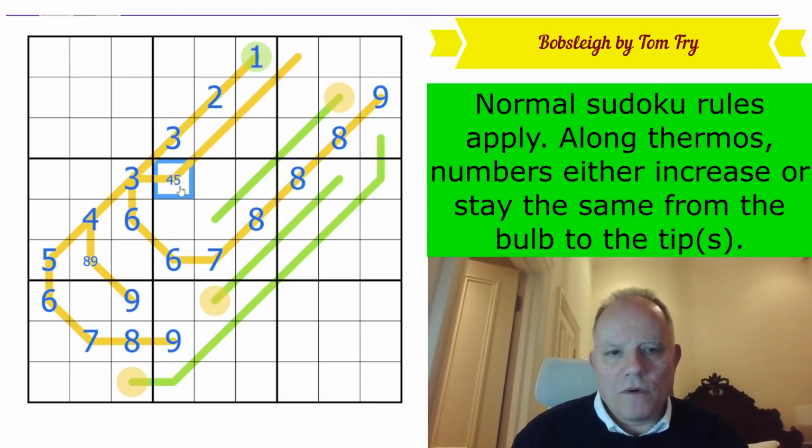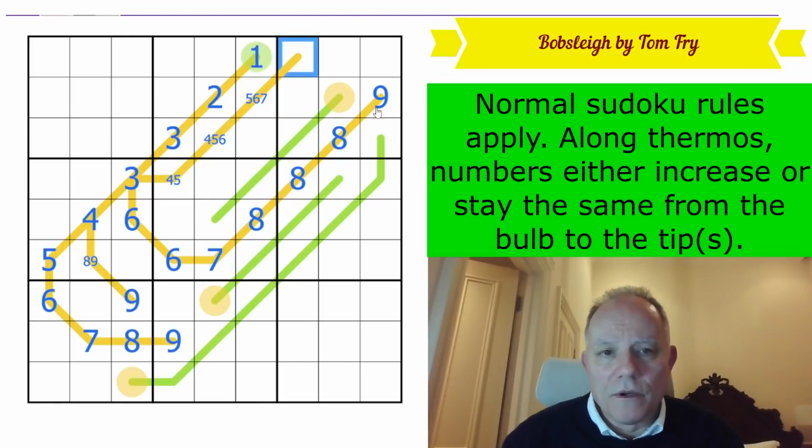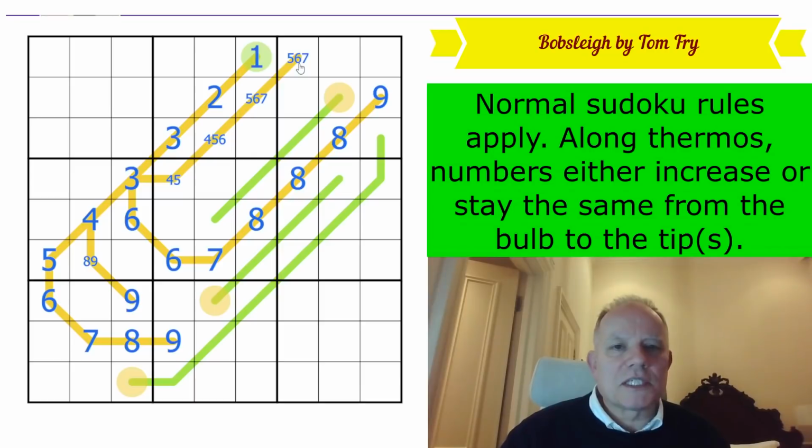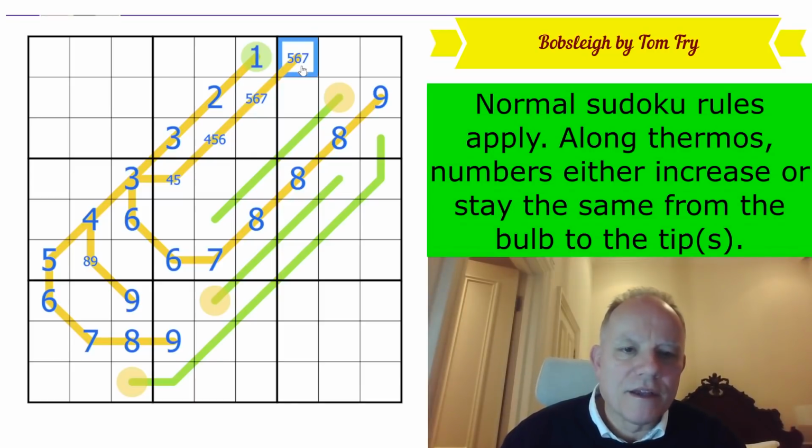So 4 or 5 here. Then this can still be 4. So 4, 5 or 6. 5, 6 or 7. This can't be 8 or 9. Oh, this can't be 8 or 9. So 5, 6 or 7 again, I reckon. That could still be 5. Isn't that weird? Slow thermo really messes with your head.